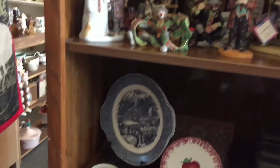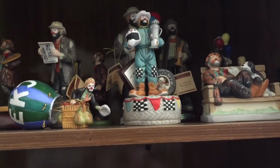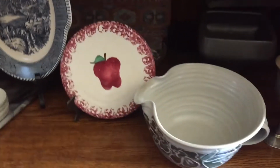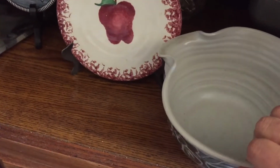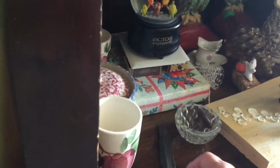There is some blue and white dishes there. And coming here to the clowns, someone's large clown collection. Sorry, Misty. We'll just briefly glance at them. And then I find this pottery dish that is signed. Cariaso, I think. It's rather light and thin, but it's a very pretty bowl. Looks like a mixing bowl with the spout there that you can pour.